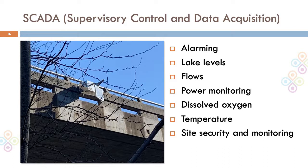We're monitoring dissolved oxygen at the dams. We're looking at temperature. We're pulling in the water temperature as well as the ambient air temperature, all of the weather related data with regard to rainfall intensity, wind speed, wind direction, barometric pressure. All of that information is coming in, as well as site security and monitoring.